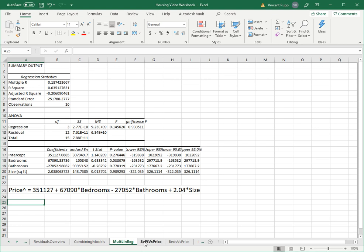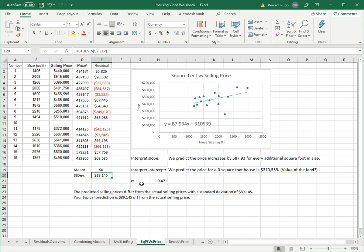In this class, if you know how to do this and interpret and know how to calculate a correlation coefficient, and even this predicted price and the residuals, that is enough to make me really happy with your performance in Stats 1.